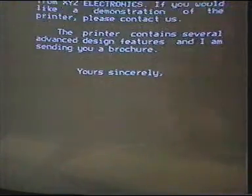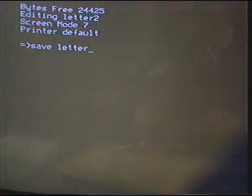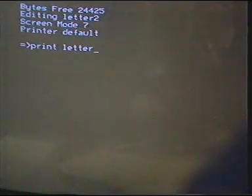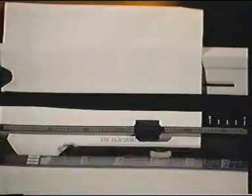And there it is. So, what I want to do now is to save that. I'll call it letter 2, and that will save it on disks. And then finally, to have a look at it and send it off, I'll print it out. Print letter 2. And there it goes.